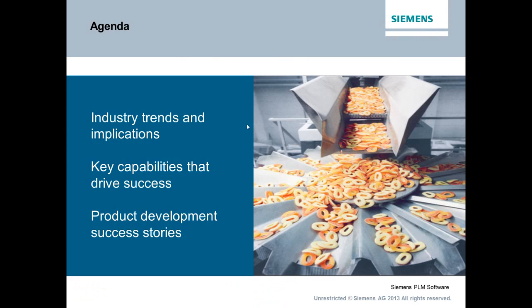Here's a quick look at the agenda for today. We'll start by briefly looking at the industry trends, their effects, and their unique challenges. We'll identify the key capabilities within the food equipment companies. And we'll also provide several success stories and how companies are using engineering software tools to improve their business.